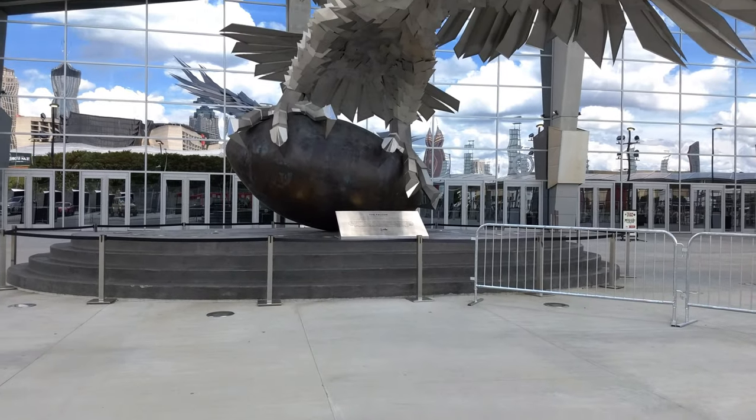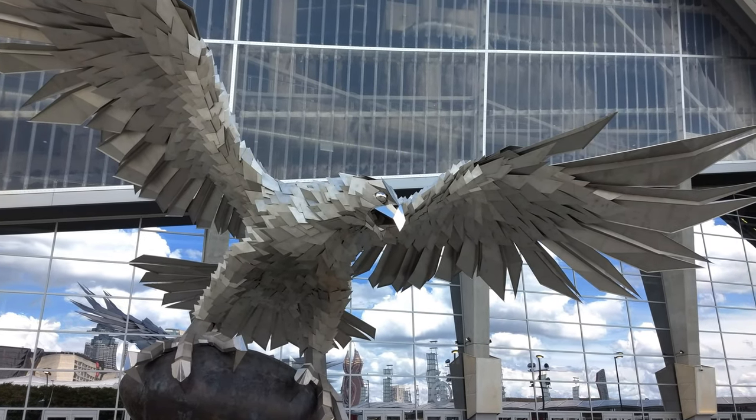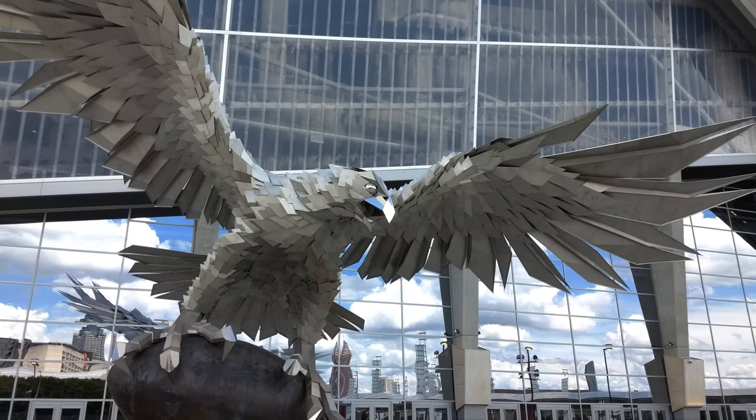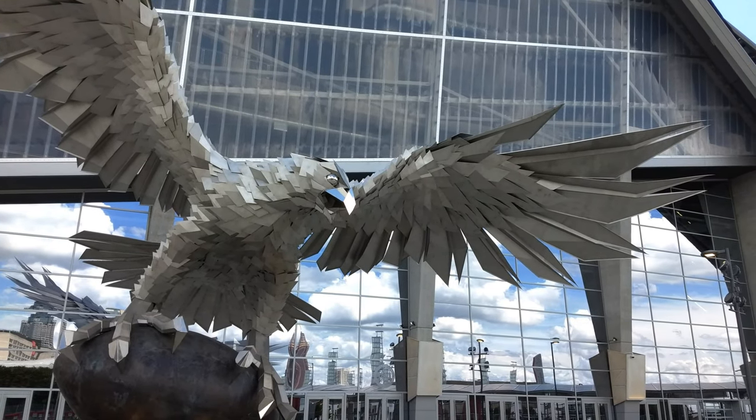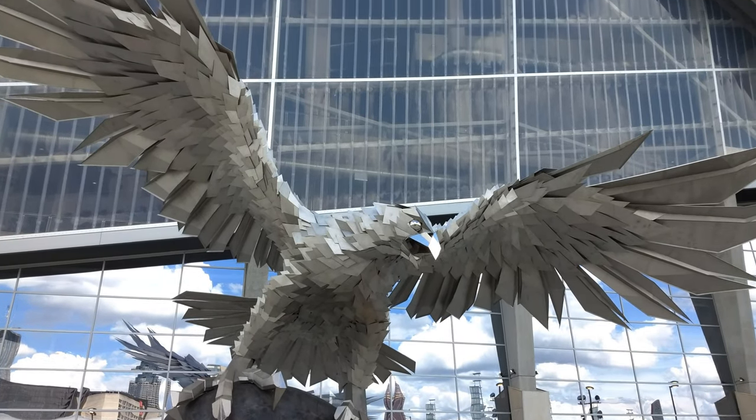Quick break from the aquarium to go eat some lunch, and we decided we would stop by the Mercedes-Benz Stadium, which is, if you don't know, I'm sure you do, the home of the Atlanta Falcons and also the Atlanta United Major League Soccer team. And this is the famous Falcon in front.